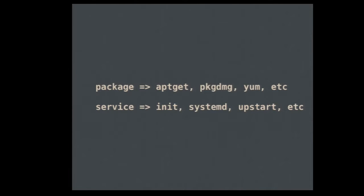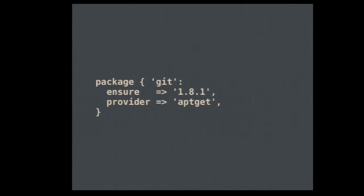Now these types have providers. And providers are just a way to have pluggable backends that are usable by different types. So for example, you might have apt-get or yum for packages. You might have shell and POSIX, I believe, are two for the exec type. For services, you have upstart, init, things like that. And the way that looks is kind of like this. So we're saying, for example, on a Debian-based system, we might say we want Git version 1.8.1, and we want to ensure that it is using the apt-get provider rather than maybe the aptitude provider, because they have certain different behaviors. And you can actually tell Puppet to provide defaults for all of your packages on a given system. That's really easy. You could see a similar thing here with exec. We're saying to actually spawn a subshell and run it rather than execing it directly.